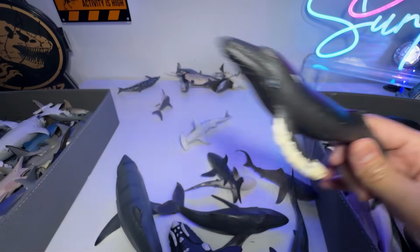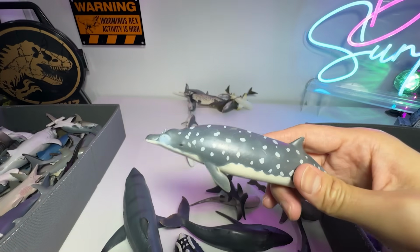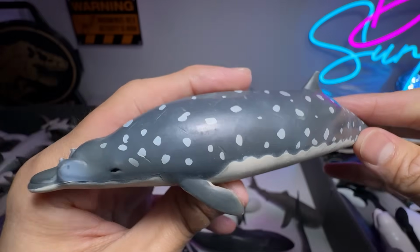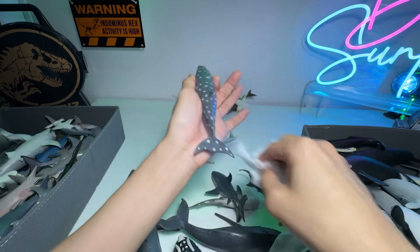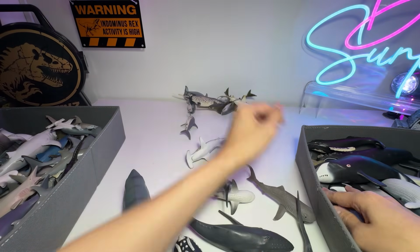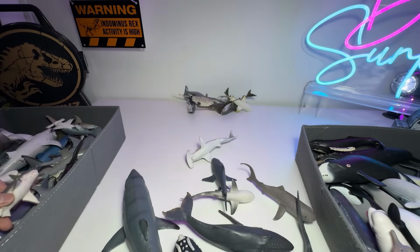A mini humpback whale figure, very cute and adorable. Blainville's beaked whale. Nice. I'm gonna clean this figure. It's a little bit dusty, a little bit too dusty for my liking. And I'm gonna put it back into the box. This is a salmon shark right here. Our one and only salmon shark.